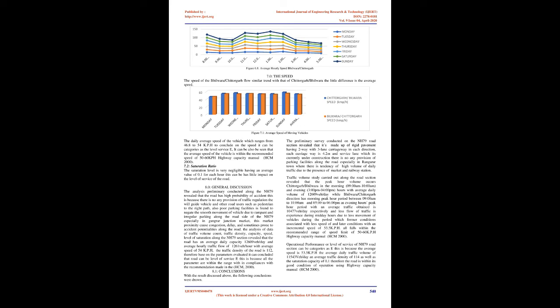During midday hours there is less movement of traffic along the Bhilwara/Chittorgarh direction, and the average daily density is 112 vs/m when compared with the Highway Capacity Manual, HCM 2000.